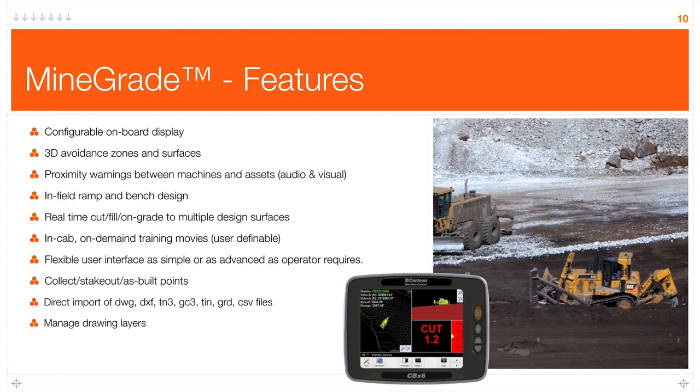You can manage multiple drawing layers from your AutoCAD or IntelliCAD drawings. And we talked about ramp and bench design above. You can also build flat pads, single slope pads, dual slope pads, or you can actually build a more complex multi-slope pad if you need to work with drainage.